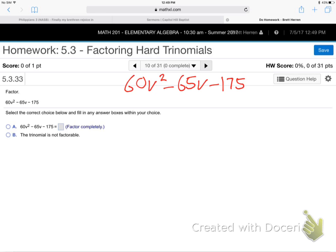What's the first question we ask on every factoring problem? GCF. So what's in common? Is there something in common to all of them? What goes into all those? You know 5 does because look at the endings on the numbers. They end with a 0, 5, and a 5, so you know 5 goes in. So take your calculator, put a 5 in the front, and find out what you got. So 35.